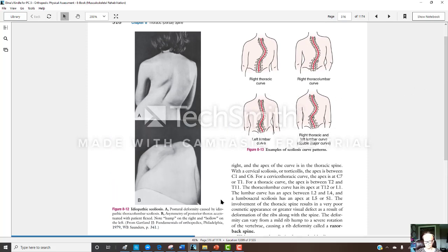For a cervicothoracic curve, the apex is at C7 or T1. For a thoracic curve, the apex is between T2 and T11. The thoracolumbar curve has its apex at T12 or L1. The lumbar curve has an apex between L2 and L4, and a lumbosacral scoliosis has an apex at L5 or S1. The involvement of the thoracic spine results in a very poor cosmetic appearance or greater visual defect as a result of deformation of the ribs along with the spine.